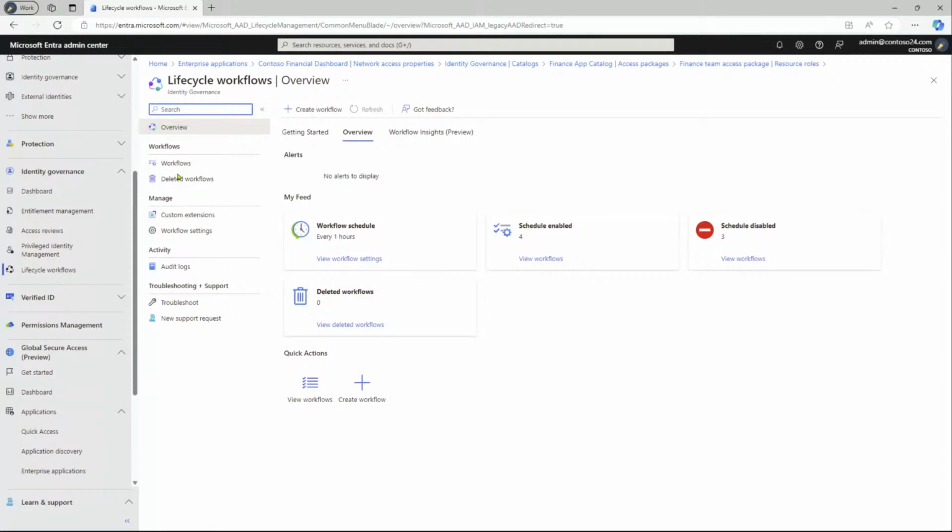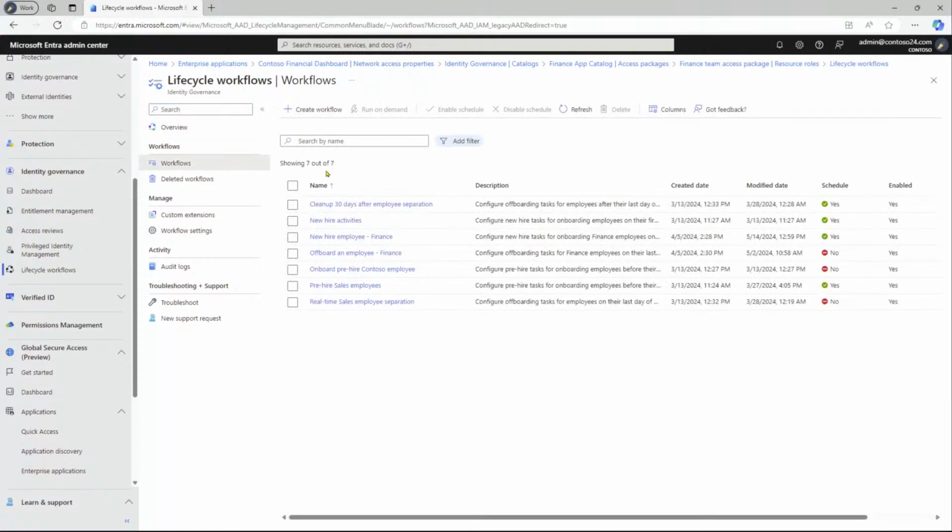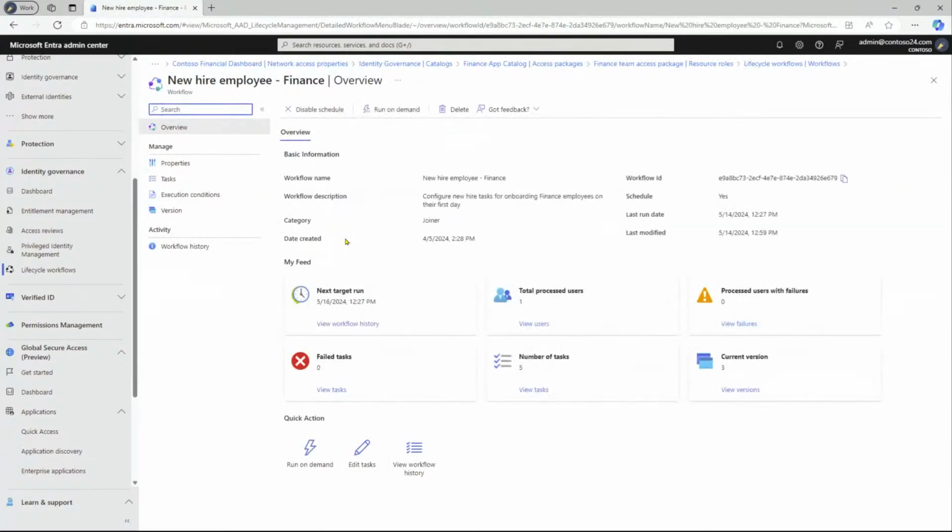The next step is setting up a workflow so that I can onboard new users into the organization. These workflows will make it easier when people join the organization, when they move around in the organization, or when they leave the organization. And so in this case, I have set up a workflow that will allow us to onboard new employees into the finance department. And so I have a workflow specifically dedicated for onboarding users.